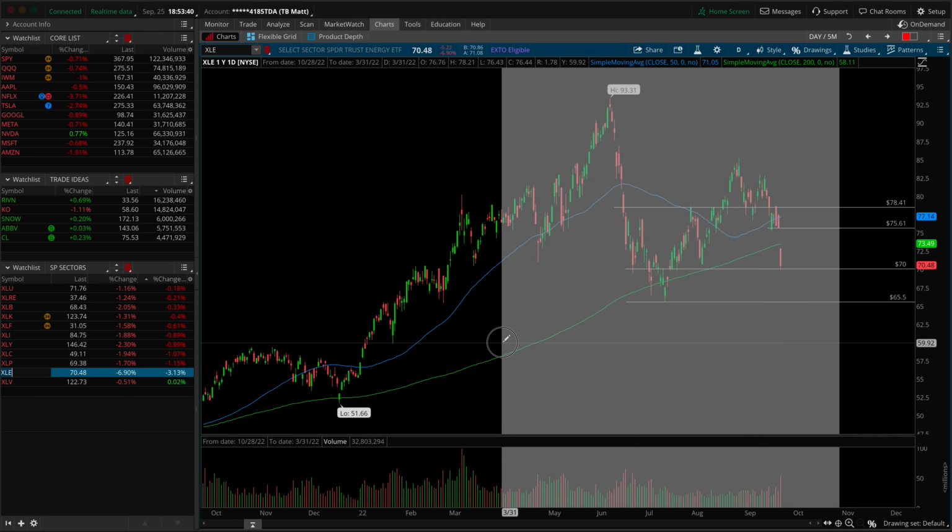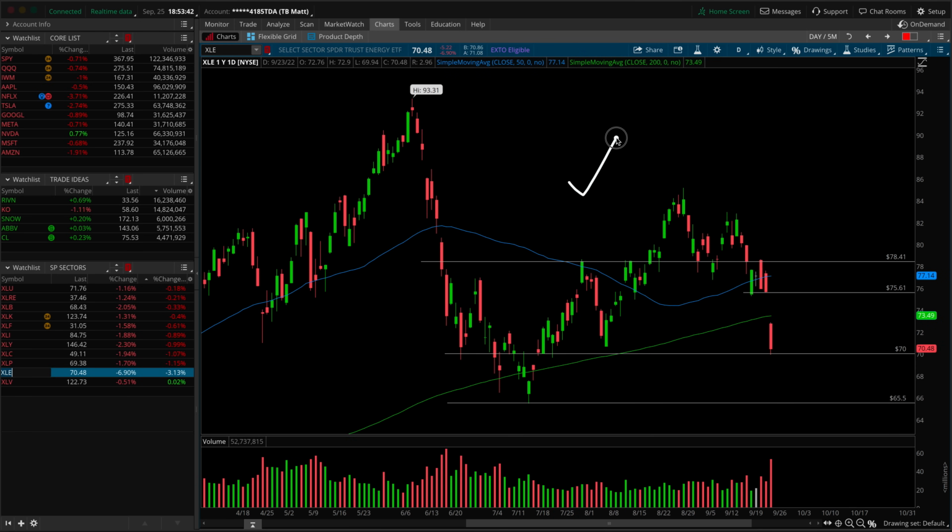Next up is the energy sector, falling off of a cliff. Again, decent from a risk on, risk off perspective. This is a risk off sector. It is D for defensive. To sort of see it so deep in this range is a good look.